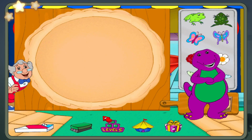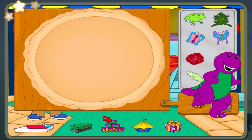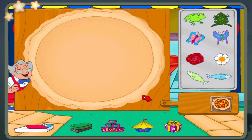Let's make some pizza. That sounds super duper. Click on any topping you like and put it on the pizza. To see more toppings, click on the little pizza box. Put your arrow on a topping and click. Then move it to the pizza.